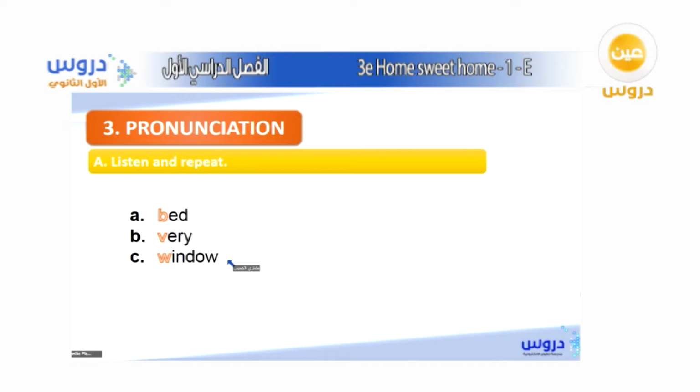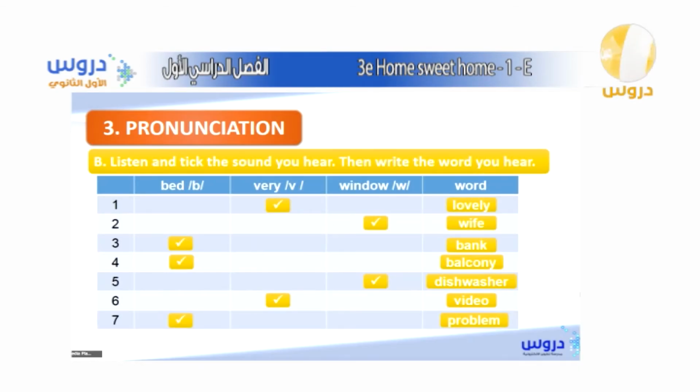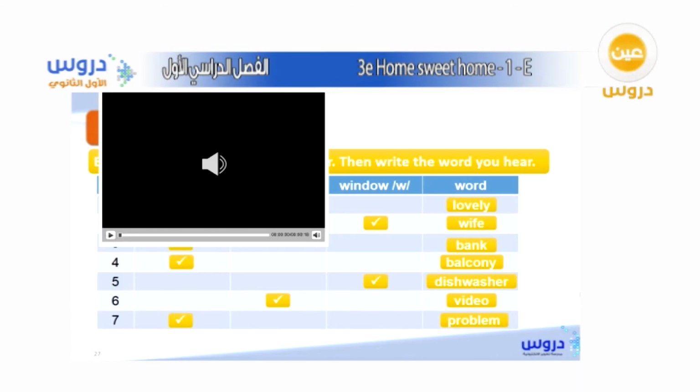Okay, tell me, is the sound good? Mahmoud is typing something. I wonder what it is. Okay, let's go. Now, Mahmoud, we heard bed, very, and window. Now we're going to listen to how he pronounced the words, because it's very important, Mahmoud, to say the word.